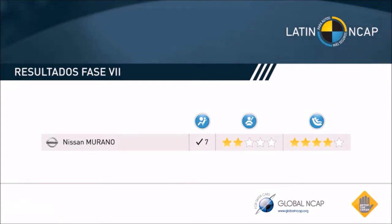7 airbags standard and electronic stability control, 2 stars for adults, 4 stars for child occupant protection. For the result of the adults, the explanation, basically summarized in the press release, is a poor performance in the structure in the frontal crash. There was a footwell rupture that was also caused by the intrusion of the transfascia tube and the steering column as well. And these 2 parameters offered, according to the protocol, more risk of injuries and serious injuries to the driver. That's the reason why the result ended up being 2 stars.